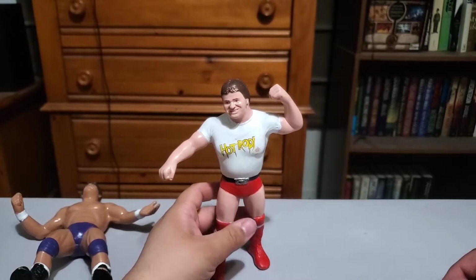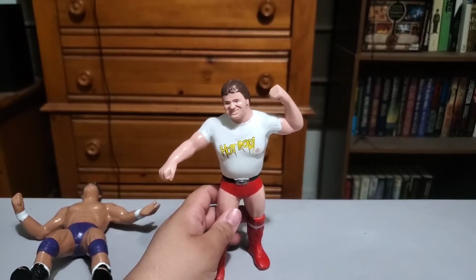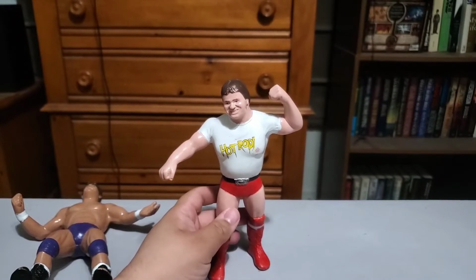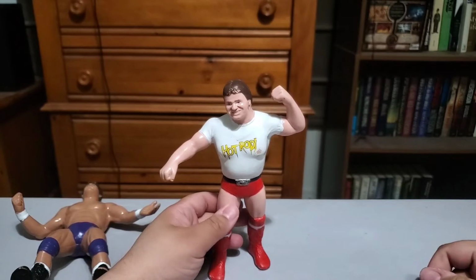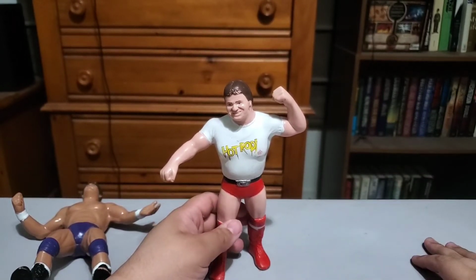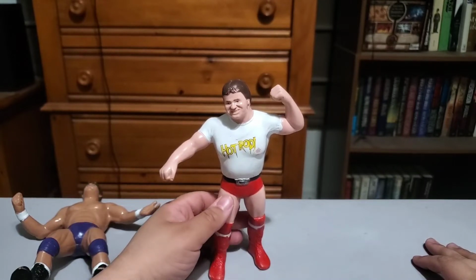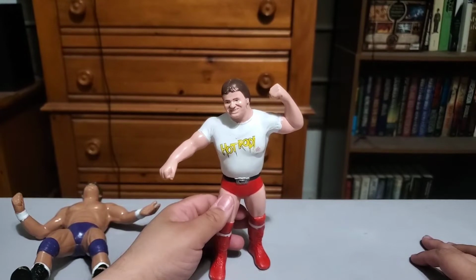If you're going to be doing an 80s WWF collection of anything, you better have a Roddy Piper in there. The biggest, in my opinion, the best heel of that era, probably. I mean, don't get me wrong, there's a lot of them. Orndorff when he turned, Ted DiBiase towards the late 80s, all that stuff. But Hogan and Piper, right? That defines that mid 80s era.